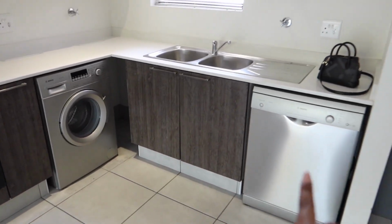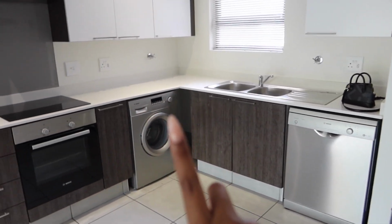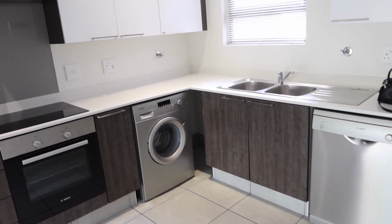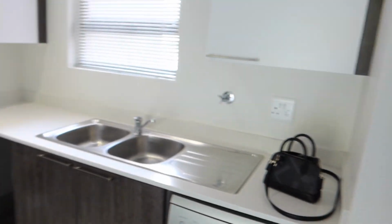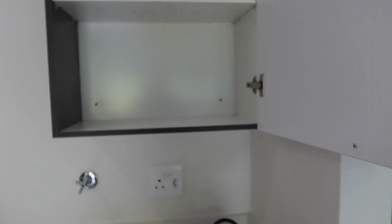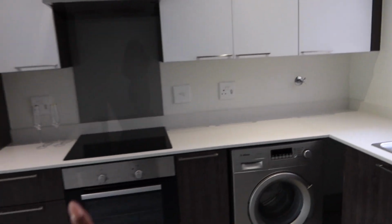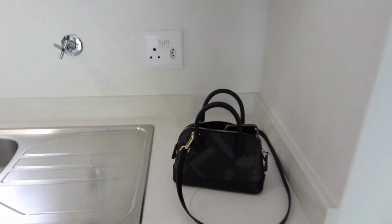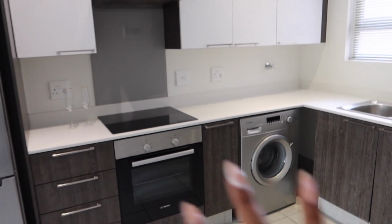It did come with appliances. It came with a dishwasher, a, what's this thing called? Washing machine and a fridge. I'm very excited for how much cabinet space there is. There's so much and it goes all the way up. I had seen a unit in this complex and that one had a place for the microwave, but this one doesn't. I don't know if you can put a microwave in here, but I'm definitely going to try to do that because I don't want a lot of stuff on the counter. And over here, I don't think this is enough space for a microwave. But yeah, we'll figure it out throughout the vlogs.